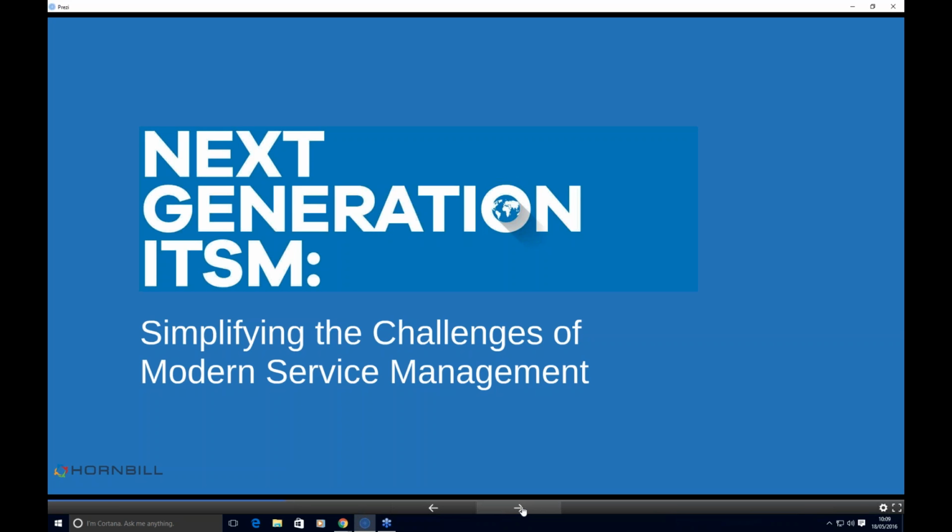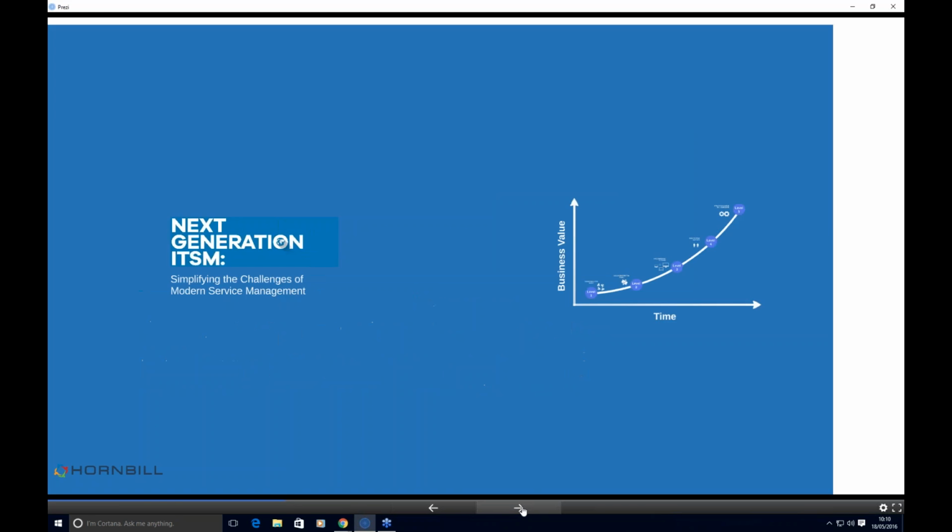But in essence, the Service Manager app is where you do your service management. The collaboration platform is where the Service Manager app sits, but that allows you to do all your communication, if you like, and that hopefully ties back when we show you the demo.